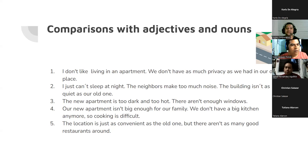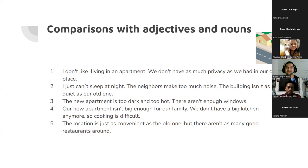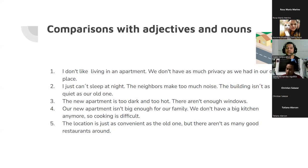Carla, go ahead. I just can't sleep at night. The neighbors make too much noise. The building isn't as quiet as our old one. Very good. Thank you for reading number two. Hace mucho ruido, too much noise. El edificio no es tan callado, no es tan silencioso como el que teníamos antes.